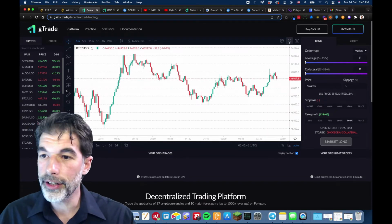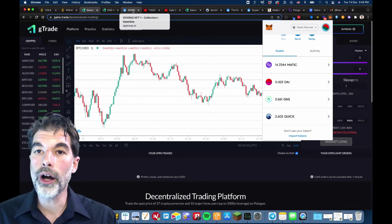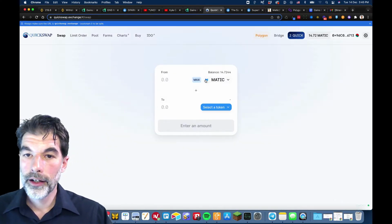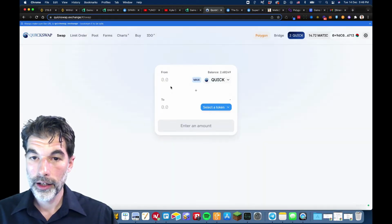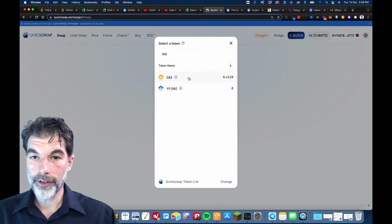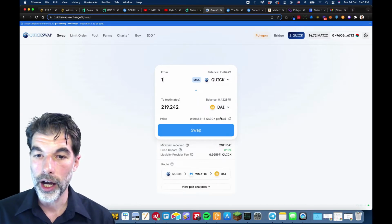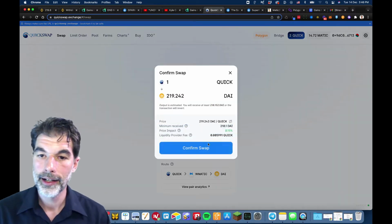Has my QUICK arrived? My QUICK has arrived. So now I'm going to go to QuickSwap. And I'm going to swap. I'm going to go from my QUICK to DAI. Got 42 cents over there. DAI is a stablecoin, so it's valued at $1 each for US dollars. I'm going to swap one of these QUICK for 219 DAI.